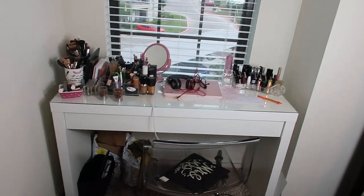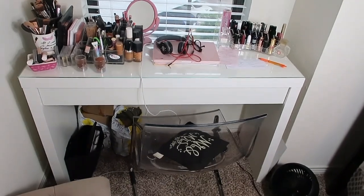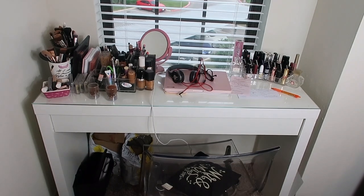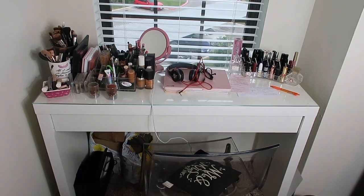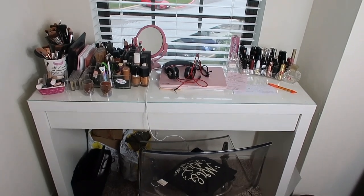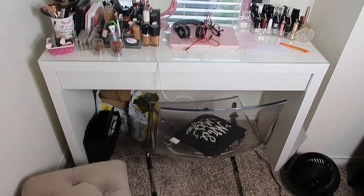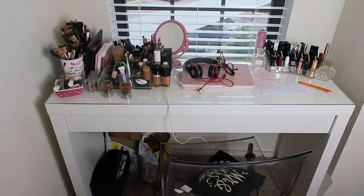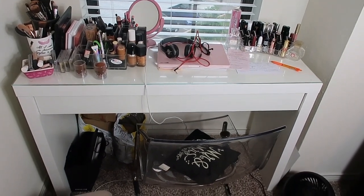Oh my goodness, you guys. So this is my little makeup vanity. This is typically where I get ready for work in the morning, but since I've been working from home the past couple weeks, it's also been kind of doubling as a makeshift work desk. So I've got work stuff, I've got my laptop on top. I've just got all kinds of stuff underneath.